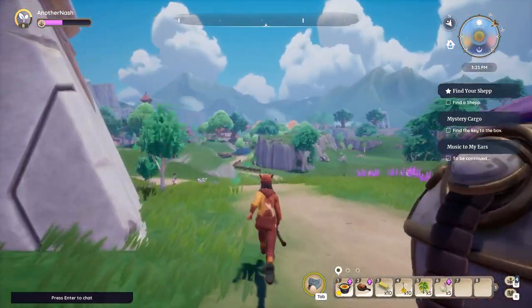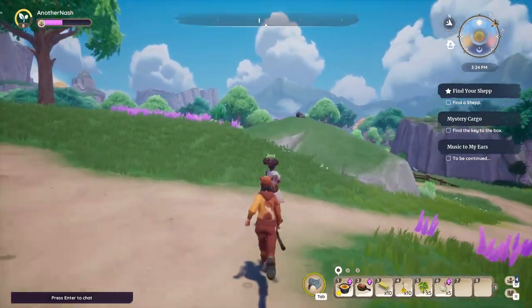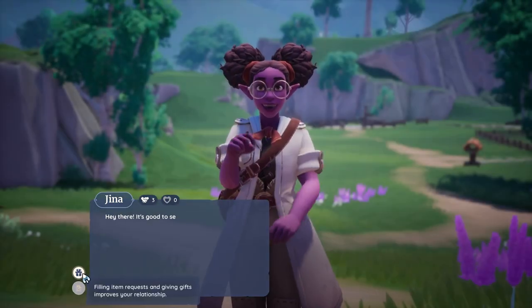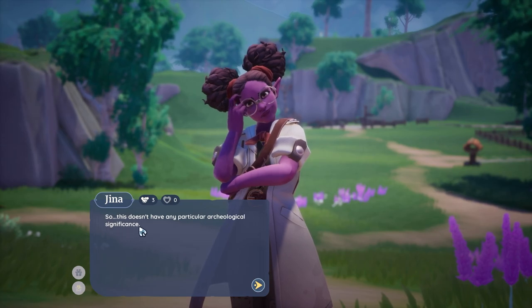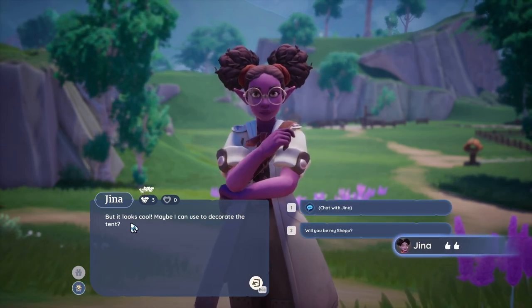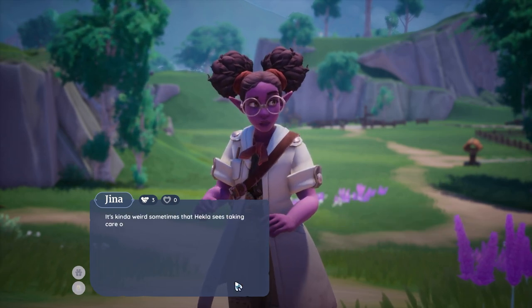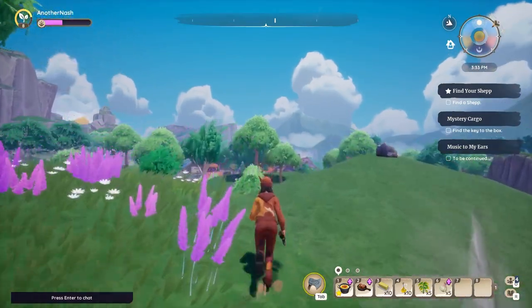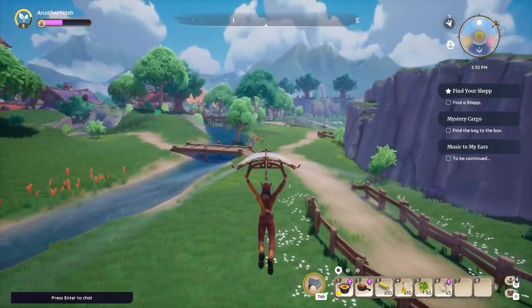Very, very interesting. Okay, I need to give Gina her gift of the day, because I didn't do that, and then I still need to give Zeki his gift of the day too. My gosh, running around like crazy. So this doesn't have any particular archaeological significance, but it looks cool. Maybe I can use it to decorate the tent. Awesome, Gina. It's good to see you as always. So now I just gotta return to Zeki and give him his gift.